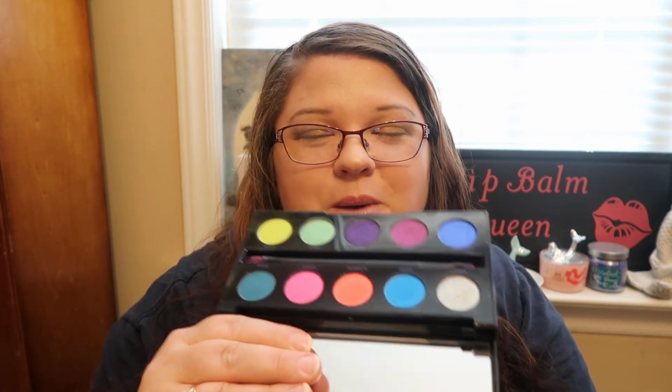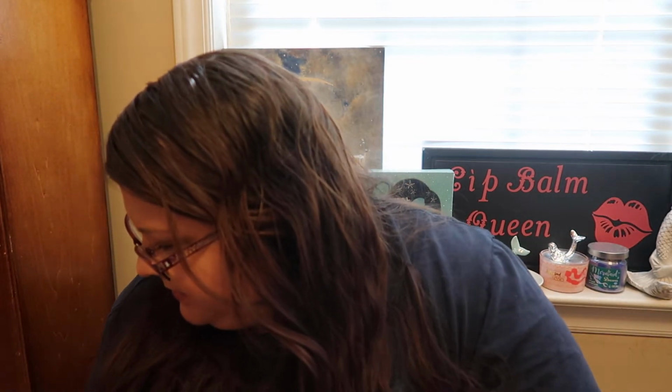And then I have my Urban Decay Electric palette my friend Zoe got me. And I love this palette for whenever I want to do really bright eye looks. This is a really nice palette for that. That's why I keep it. And that, I think, completes my eyeshadow palette collection. I know some people might say that's not a lot of shadow palettes. Some people will say that is a lot or that's too many.